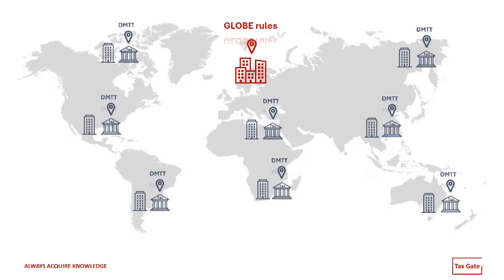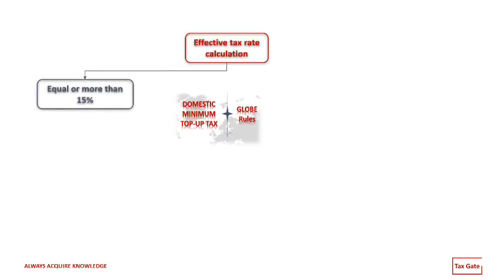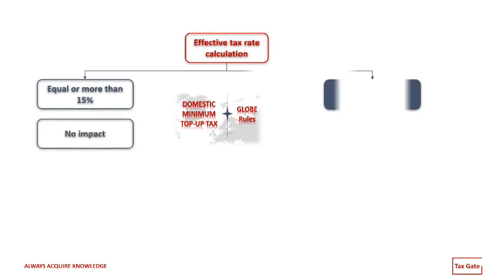Let's simply understand how it works. At the beginning, GloBE rules operate by first calculating the effective tax rate of the multinational group within each jurisdiction that it operates in. Then it compares the calculated effective tax rate with the 15% minimum tax rate. If the calculated effective tax rate is 15% or above, then there is no impact. However, if the calculated effective tax rate is less than the 15% minimum rate, then top-up tax would be payable.